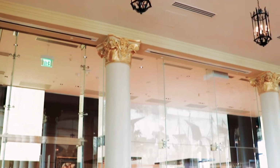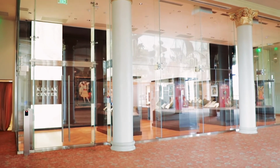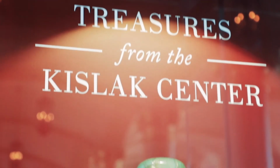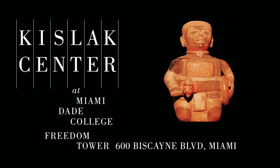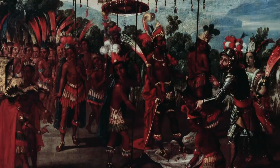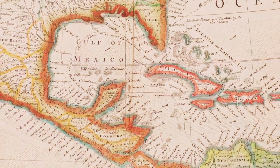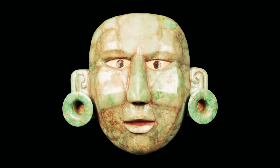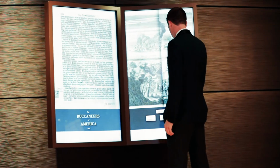In addition to the museum's exhibitions, visitors to the Freedom Tower can connect with local culture through various permanent installations. The highly anticipated Kislak Center opened in May, a permanent 2,600 square foot exhibition space showcasing extraordinary objects including rare books, maps, manuscripts, pre-Columbian artifacts, and other historic materials. So this is very exciting for us, and it's exciting for the students to be able to come here and look at these objects firsthand.